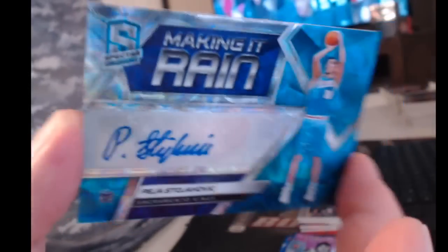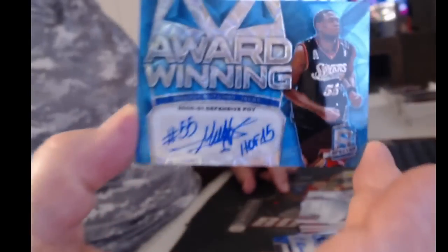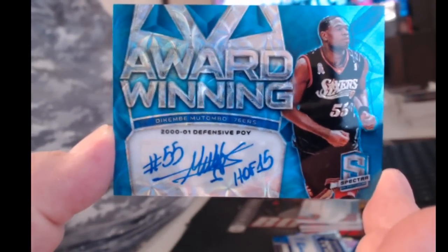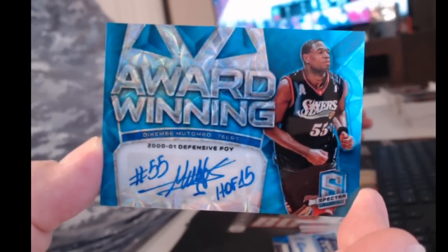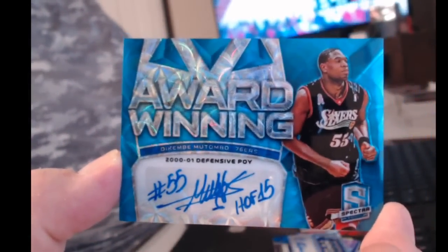Yeah, one shot. Peja Stojakovic to 60. And to 60. Look at that. Dikembe got it all on the sticker: the 55, the signature, and the Hall of Fame. And I don't even think he's got one mark going off. That is mighty impressive. And that's number 260.